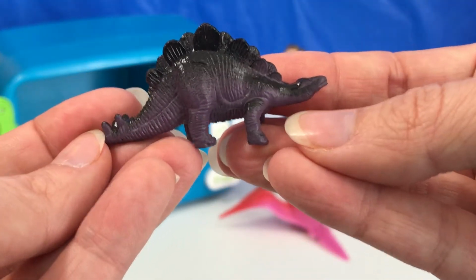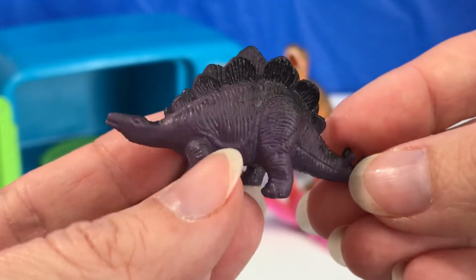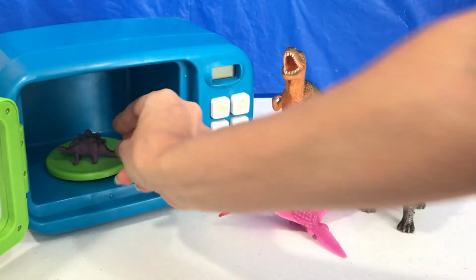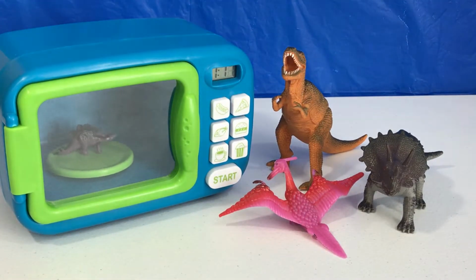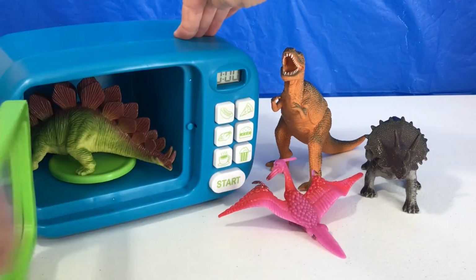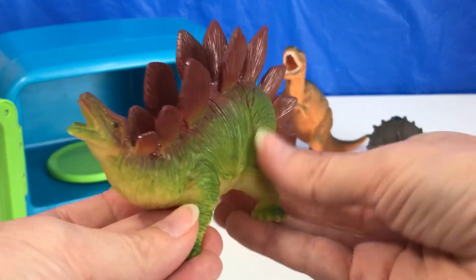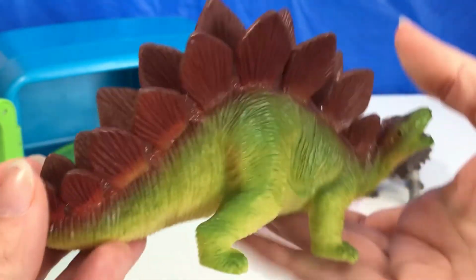A purple stegosaurus. Wow, a green stegosaurus.